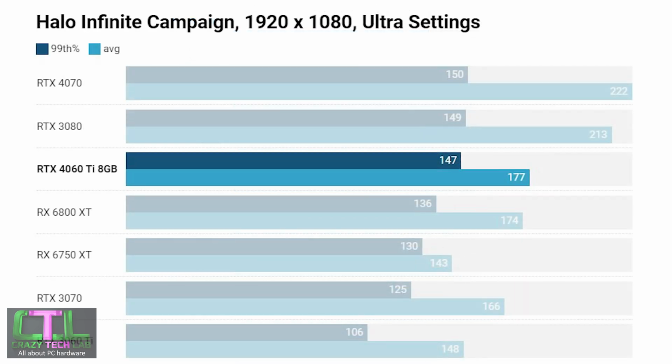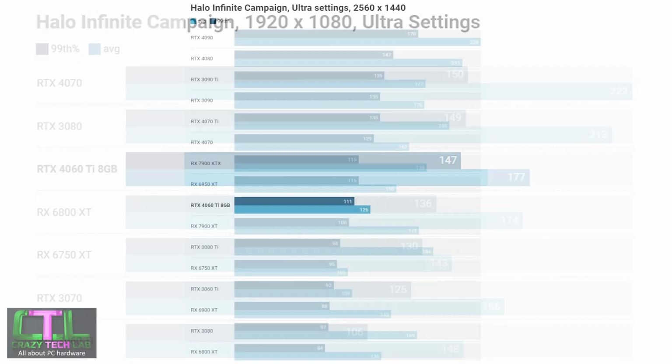Moving on to Halo Infinite in the campaign mode, and at 1080p we have a really good result for the RTX 4060 Ti here, which even managed to outstrip the RX 6800 XT, but then this game does seem to be favouring NVIDIA cards in most of my tests. That said, the 4060 Ti still managed to massively outstrip the RTX 3060 Ti and RTX 3070, so it's a decent result for the 4060 Ti in this game.